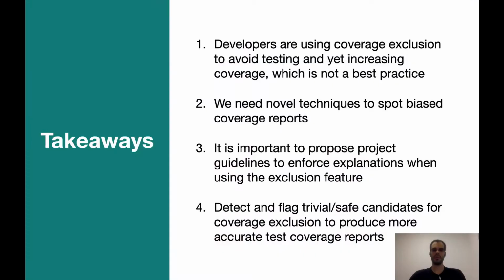To conclude, some very short takeaways. Developers are using coverage exclusion to avoid testing and increase coverage. And of course, we need novel techniques to support those kinds of coverage reports.